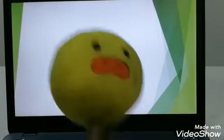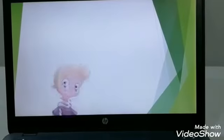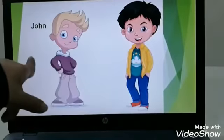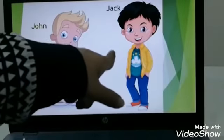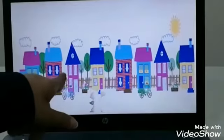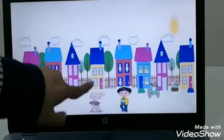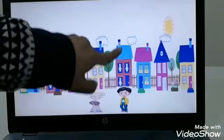We start today with a big smile. And kids, are you ready? Look here and listen carefully. They are friends, John and Jack. They are neighbors also. This is John's house and this is Jack's house.